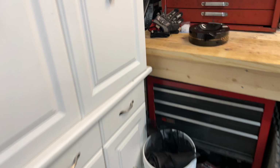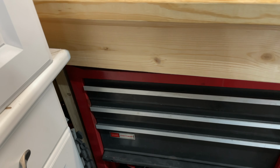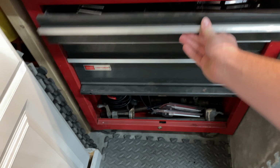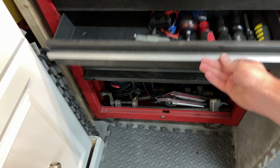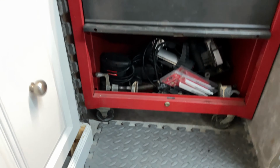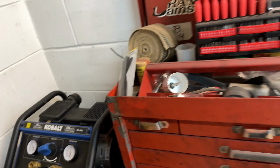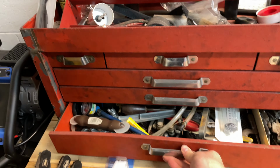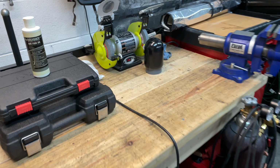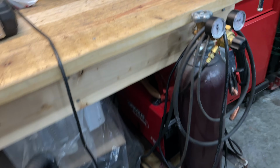And then over here I've got this tool chest, which again, just more odds and ends. Like right now I got all these sockets and drivers in it, and then this drawer is kind of empty at the moment, but then down here I got a bunch of random odds and ends, and then down here I got some saws and whatnot. And then up here I've got a more odds and ends drawer, down here some punch wrenches, some pliers, cutters, stuff like that. And then over here, I got my bench grinder. Of course, you guys know the MIG welder. You're all familiar with that.